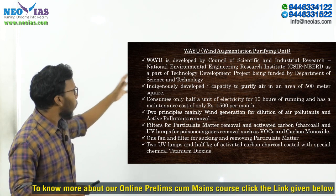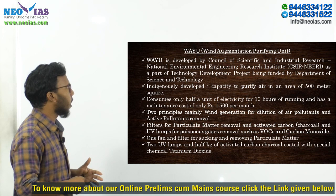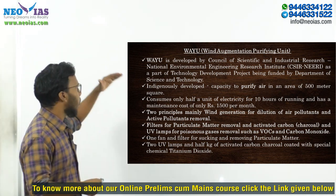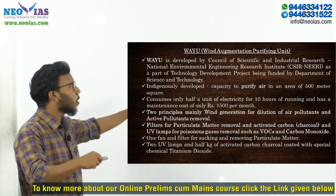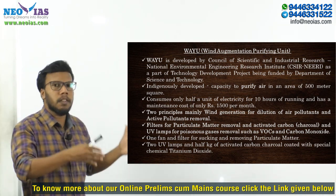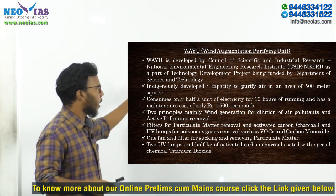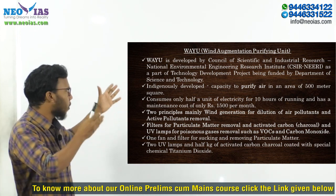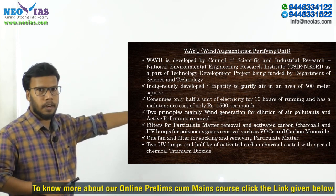Now, WAYU is developed by the Council of Scientific and Industrial Research's National Environmental Engineering Research Institute, that means CSIR NEERI. It was developed as a part of a technology development project funded by the Department of Science and Technology. The prototype device that has been indigenously developed has the capacity to purify air in an area of around 500 square meters.